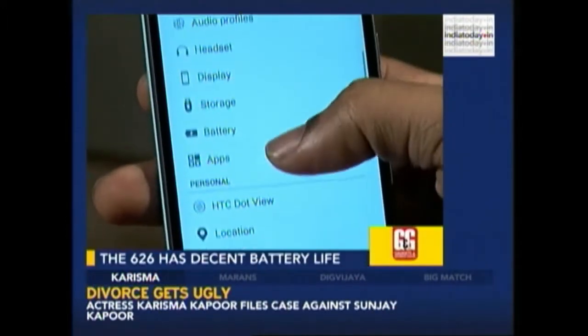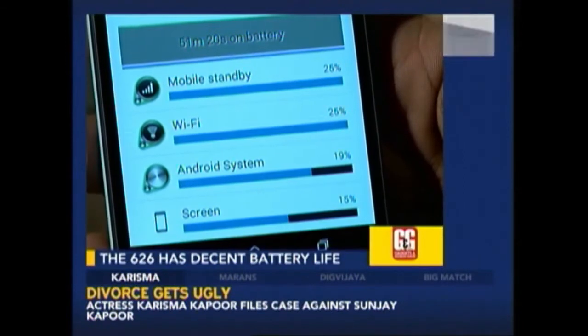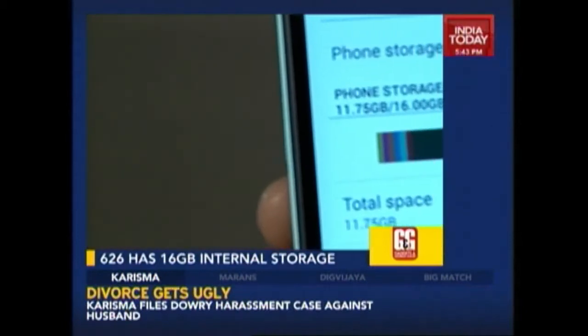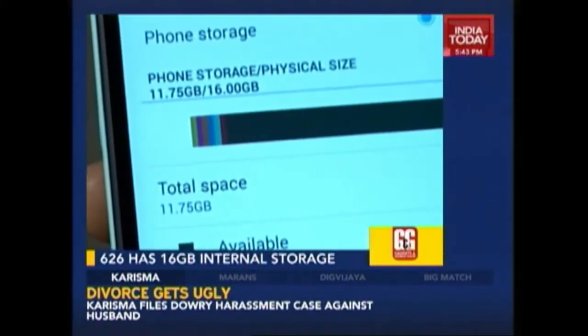The battery life is decent though. It can get you through a day of moderate use on a single charge. You get 16GB of internal storage, but you can expand that to 32 with a microSD card slot.